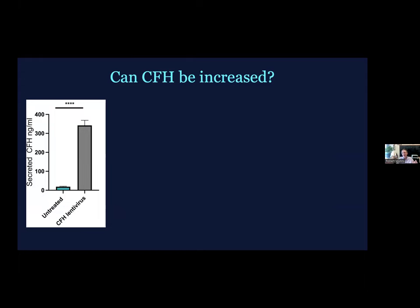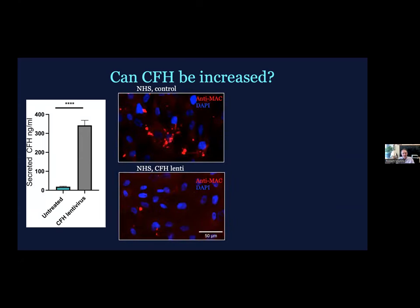homozygous for high-risk factor H genotype, Y402H, but also had on one allele a premature stop codon, and had early onset AMD. So this is an eye that had very high susceptibility to complement. So with the CFH lentivirus in these cells, Kelly was able to increase expression very highly.